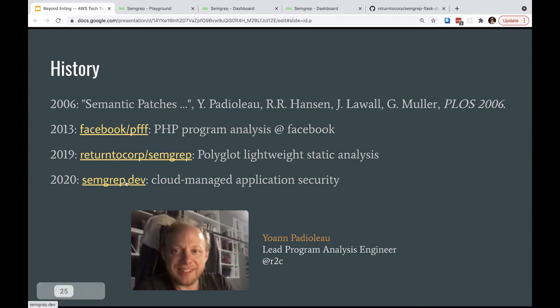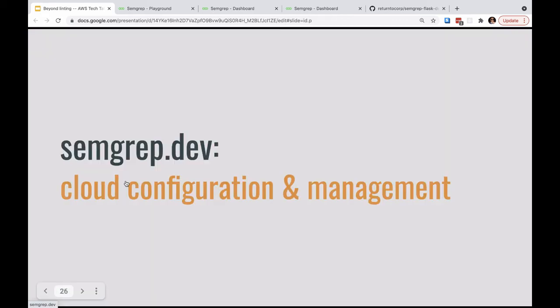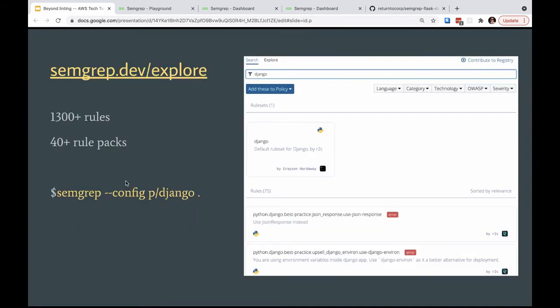Cool, so let's talk about this application and how it can be used to solve problems in your own system. The loop you might adopt is to go to our registry and try to find the rules you want to run on your system that you can just use out of the box. This is kind of like setting up a linter and running it for the first time. So let's say you have a Django web app, you might just run semgrep --config p/django. It says give me all the Django rules on my code base, see what you get.